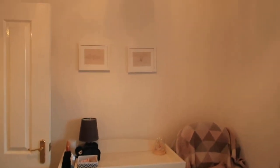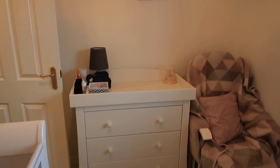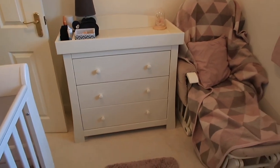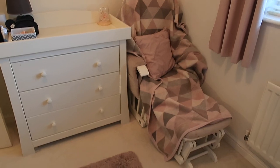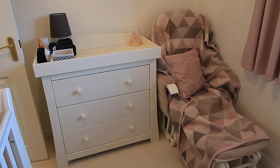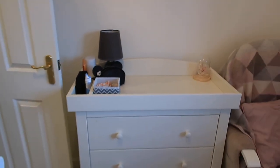And obviously radiator, and then there's the door. That's the other wall, so we obviously put the pictures up. We did juggle about with different layouts, but this is kind of what worked best. I'm still not sure about this because we don't use it anymore, so I'm tempted to maybe sell it, or I don't know. I don't know if I'd ever use it with Amelia. And then obviously this will turn back into a changing table when Amelia comes in here.